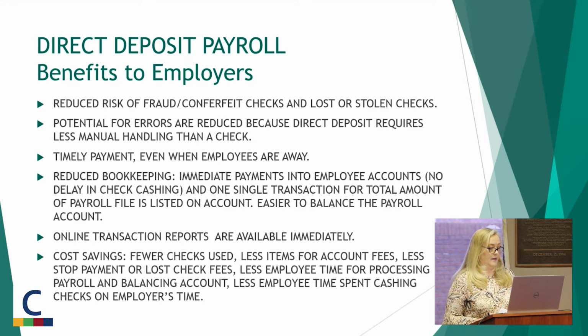Also, reduced bookkeeping. The immediate payments into the employee accounts mean there's no delay in check cashing, and there's one single transaction for the total amount of the payroll file listed on the account. So it's easier to balance the payroll account. You don't have to wait for each and every check to come through and clear. Basically, when you do a batch, it's got everybody in that batch. That one single item will hit your account, and you know at that point everybody is paid, and you do not have to wait for those checks to clear.